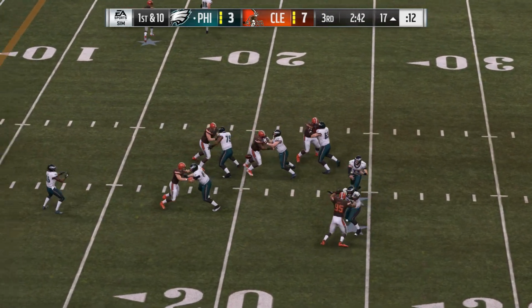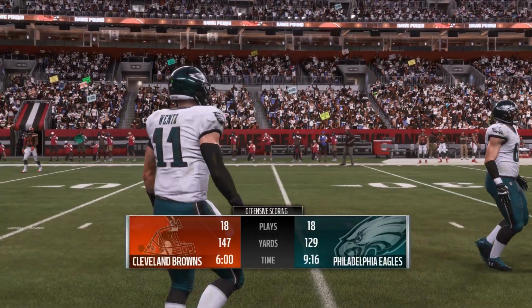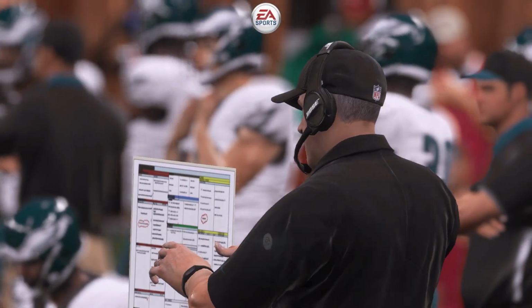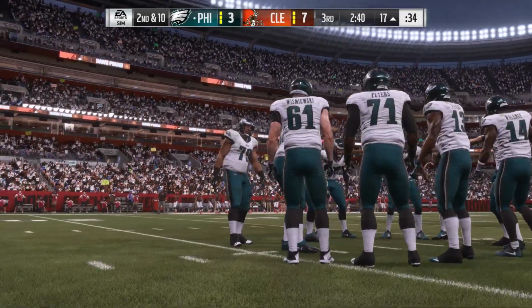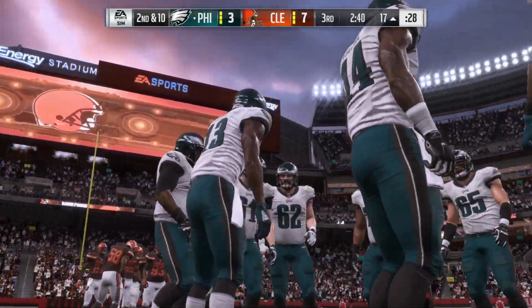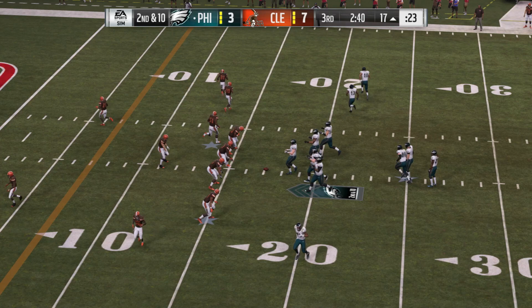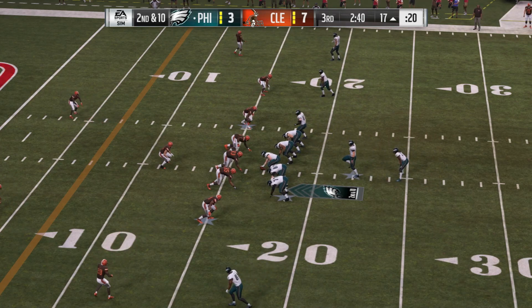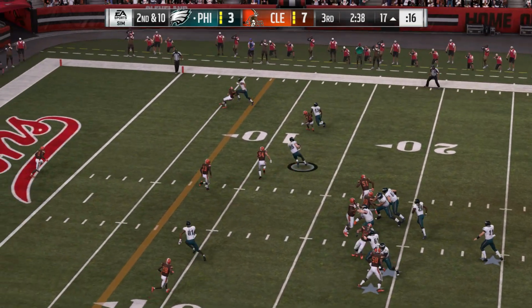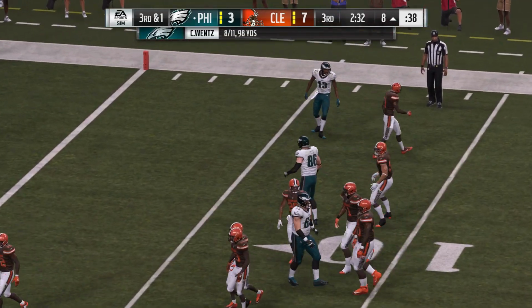Into the red zone. Wentz. And it pops free. The collision there jarred the ball loose and brings up second down. So after the incompletion on first, now 2nd and 10. Shotgun now for Wentz. And this time he's got the hookup. It's complete, and he's able to work it here to the 8-yard line.